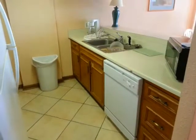Back into the hallway, this is the hall's linen closet. To the left, the kitchen.